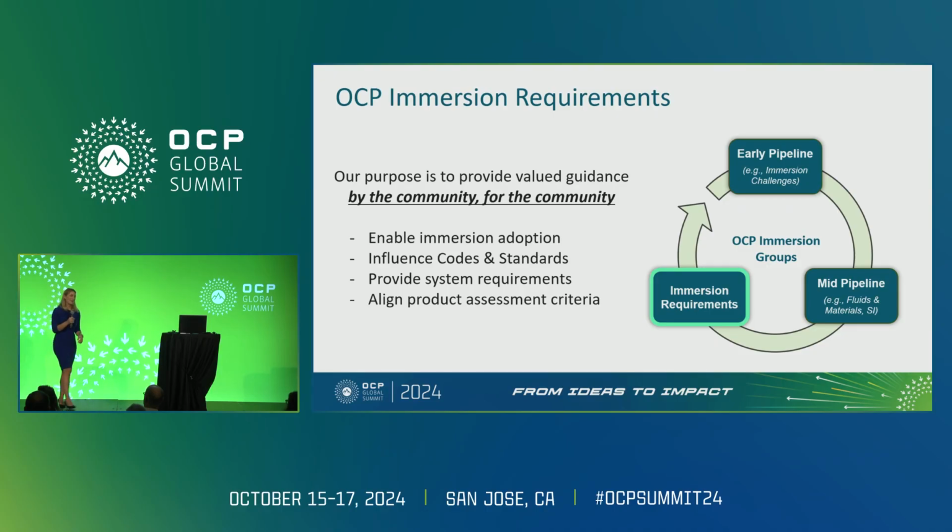All right, hello everyone. I want to give a quick overview of some of the key activities that the Immersion Requirements group is doing right now.